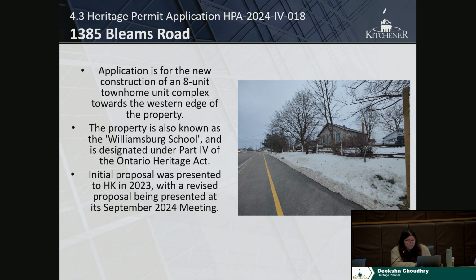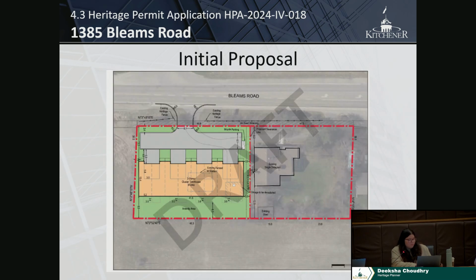The committee will recall that the initial proposal was presented to the committee in March of 2023, with a revised proposal being presented to the committee last month at its September 2024 meeting. So this was the initial proposal for 8 three-stack townhomes towards the rear of the property, and took up almost all of the western portion of the property. This was the first proposal that was presented to the committee in March of 2023.